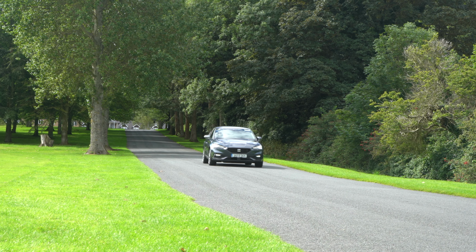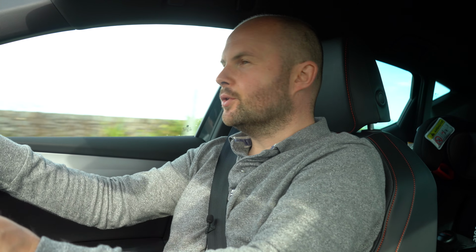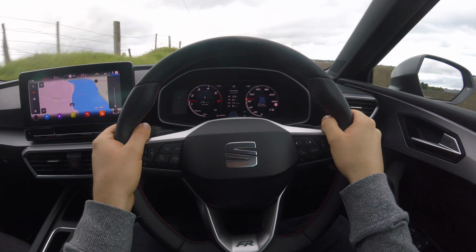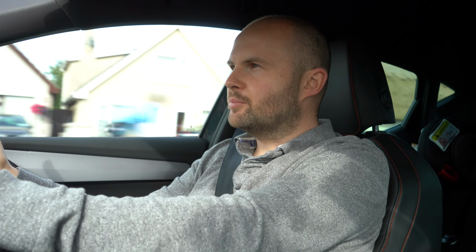Now, if you get the upgraded alloys, which this FR has, it can be a little bit harsh at times. The car will also go nicely over ramps and stuff without too much fuss, but I just find it's a little bit hard on these more low profile tyres and bigger alloy wheels. It's really quiet once you're on the move, so you barely even notice that you're driving a diesel, to be honest with you. There's plenty of mid-range torque.